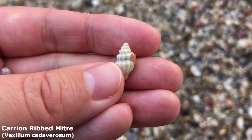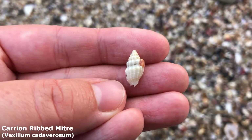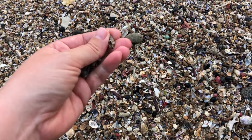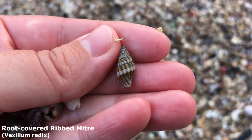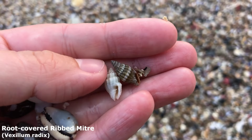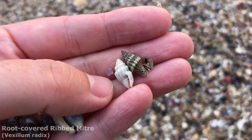That one's a little mitre shell. It is a carrion ribbed mitre, and I just saw another mitre up here. Yes, I've been collecting a few of these lately too. There we go. That one is a rather nice looking root-covered ribbed mitre. Very nice textures on it. These two mitres don't get much bigger than that.